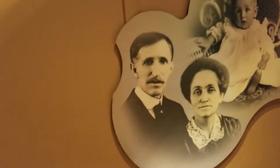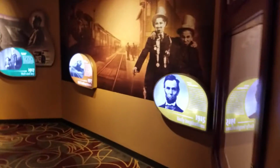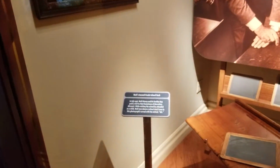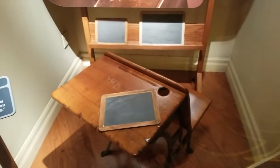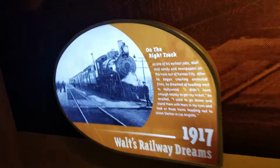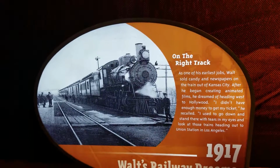There's Disney's parents. This is his second grade school desk. He carved his initials in there, like most kids did back then. Walt sold candy and newspapers on the train out of Kansas City.